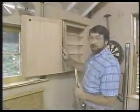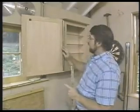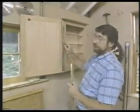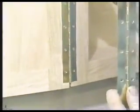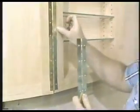Okay, the next thing I want to do is attach the door to the face frame. And I'm going to use a 1.5-inch brass-plated piano hinge to do that. Now, I suppose I could just surface mount the hinge to the door and the face frame, but I don't think that looks very good. So I use a full mortise, which is much neater and very professional.